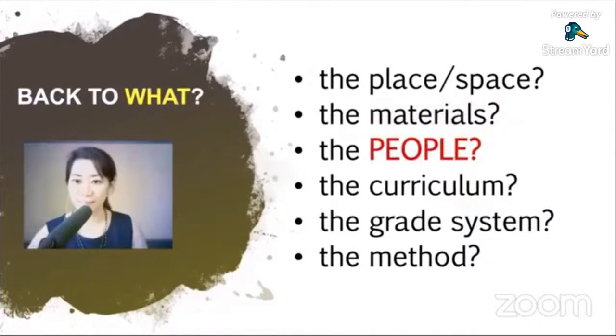Okay. Next, the people. Are we going to meet the same people? The teachers, the school bus drivers, the classmates, the secretaries, the guards, the maintenance people in the building of the classroom, or the people who meet on the way to the classroom or on the way to school. Are we going back to that this 2020?